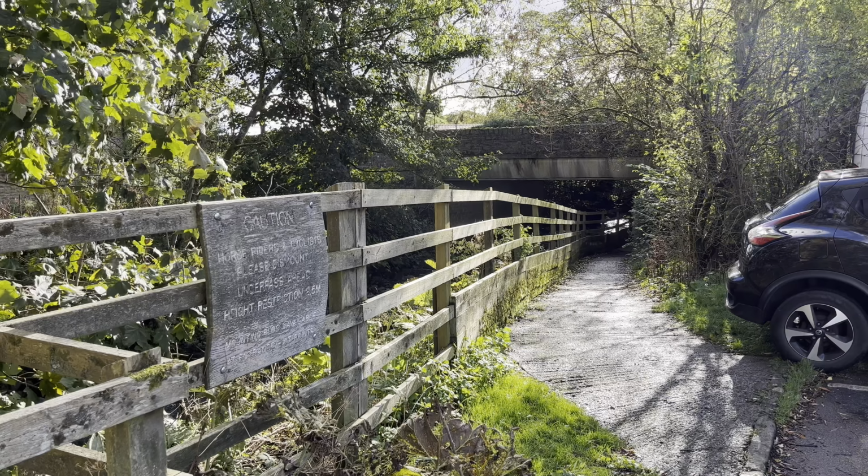So that's waterfall number 1 done. Let's move on to waterfall number 2. So just a short walk from Janet's Foss then is Gordale Scar, which is over there, and that's where our second waterfall of the day is going to be. So let's head over there.